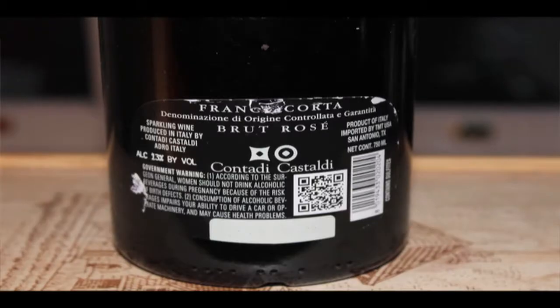Back label for your inspection here. And you're going to see that this is a 13% ABV wine. It's 35% Pinot Noir, 65% Chardonnay. And I think this is an outstanding region. It's a region that doesn't get a lot of the lion's share of attention. That goes to Prosecco. And there's no reason why it shouldn't. It's a high quality region.